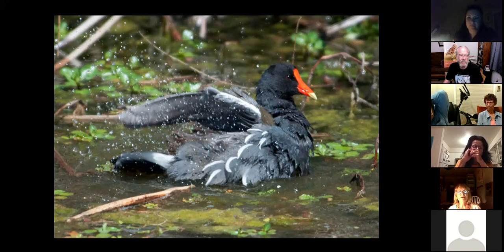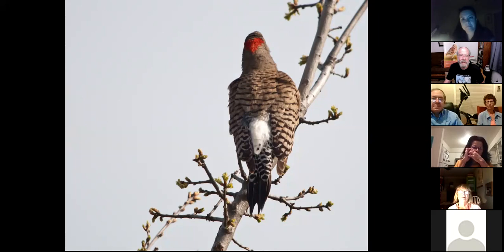Next slide. So I have a series of slides here that you might notice are a little different. You see this is a red shafted flicker, but it's got a red mustache where normally a northern flicker here would have a black mustache, a male. And it also has a red crest on the back of its neck, like a yellow shafted flicker would be. Next slide. There's the red nape.